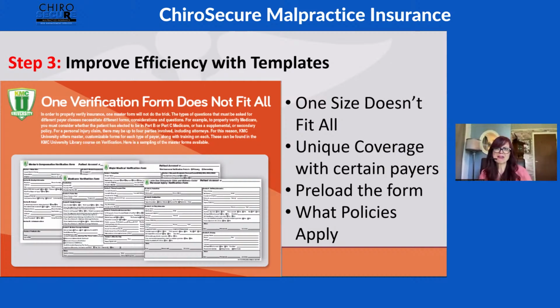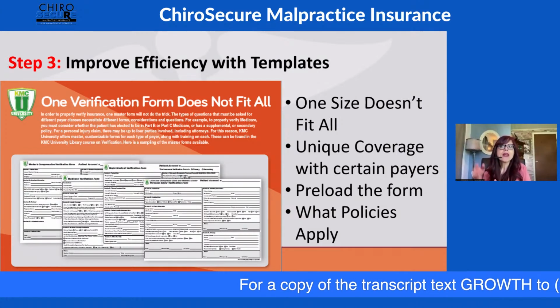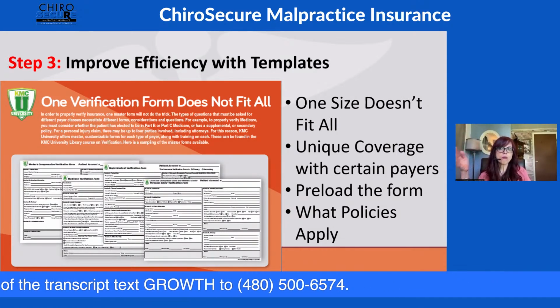So we don't need to ask Medicare, do you cover therapies, unless you're a multidisciplinary office? Do you cover exams or x-rays? We don't need that. So maybe your Medicare verification form is only that which is relative to Medicare. What if you had a verification form for, say, Federal Blue Cross and Blue Shield, which is very prevalent here? There is standard and there is basic. I knew the parameters of standard and basic. So what if, to save myself time, I had it preloaded, and I said, this is my Federal Blue Cross and Blue Shield verification form, basic.